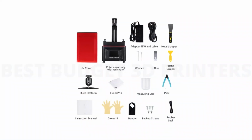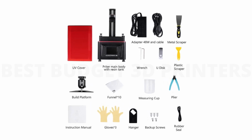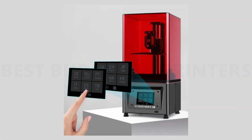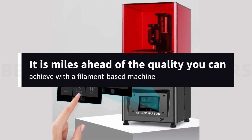Its smaller build volume is perfect for gaming miniatures and trinkets, but not larger models. And though its 2K resolution may not be the most detailed among resin printers, it is miles ahead of the quality you can achieve with a filament-based machine.